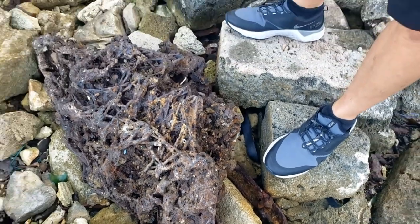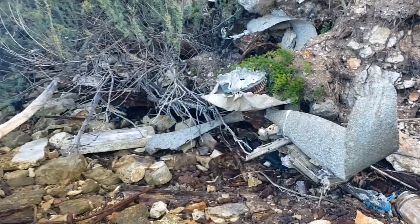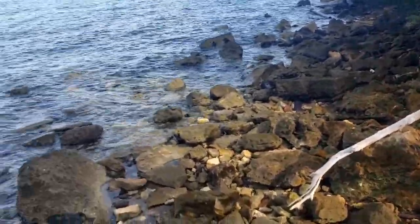This is the old dump, so you're gonna see everything down here. Metal engine parts everywhere. Metal engine blocks are all just buried in here. Everything was dumped over the side way back when, and everything's been pushed up by the hurricanes and the other storms.